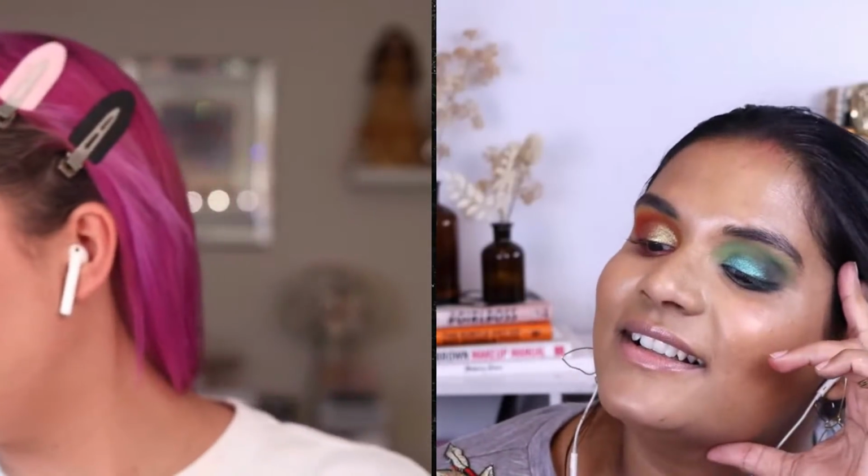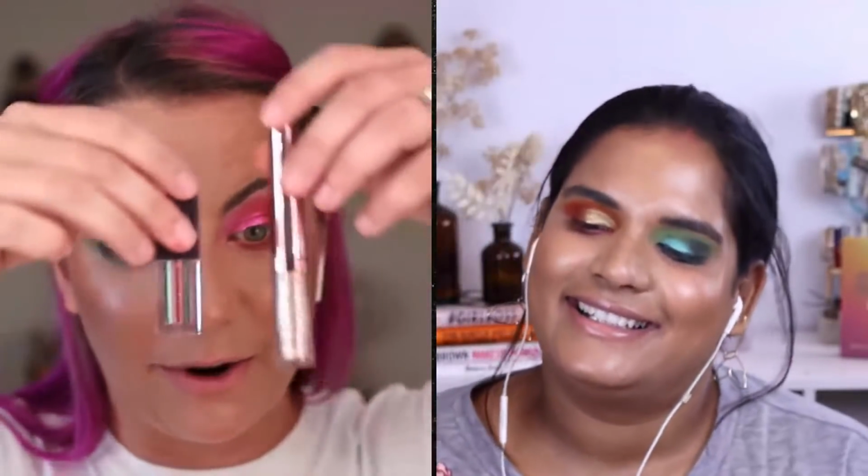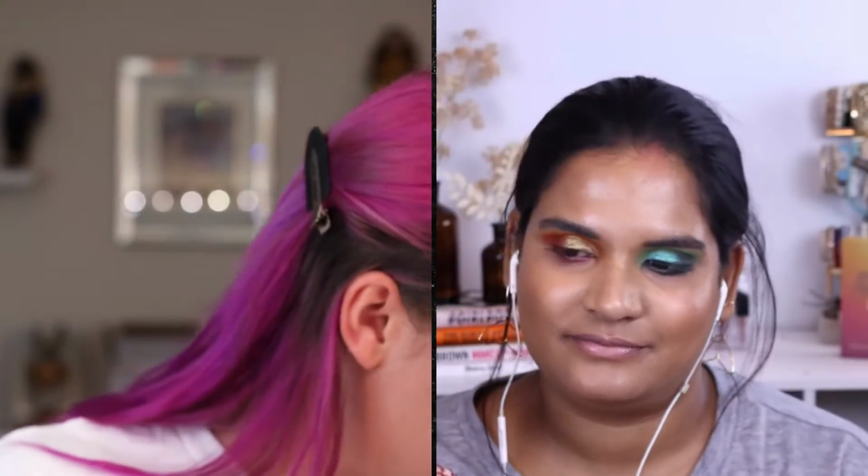Oh my god, speaking of multi-chrome. Oh yeah, Natasha Denona. God, they're so pretty. But they're the tiniest things. However, they're gorgeous. Just for your size comparison, guys, this is the Patrick Star one size. I wish I still had the Stila, but mine dried out. They're super tiny. Like the Urban Decay Heavy Metal glitter liners, teeny tiny. You get 0.08 fluid ounces in there.